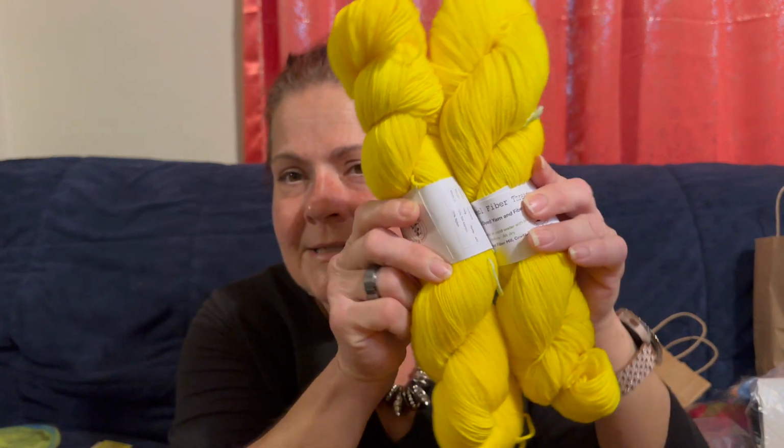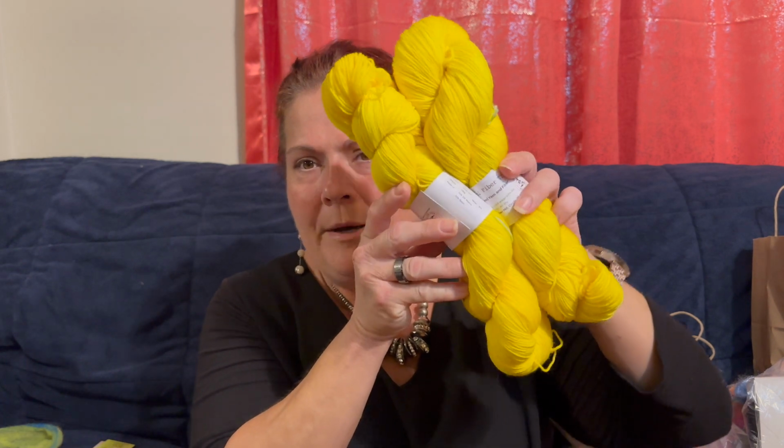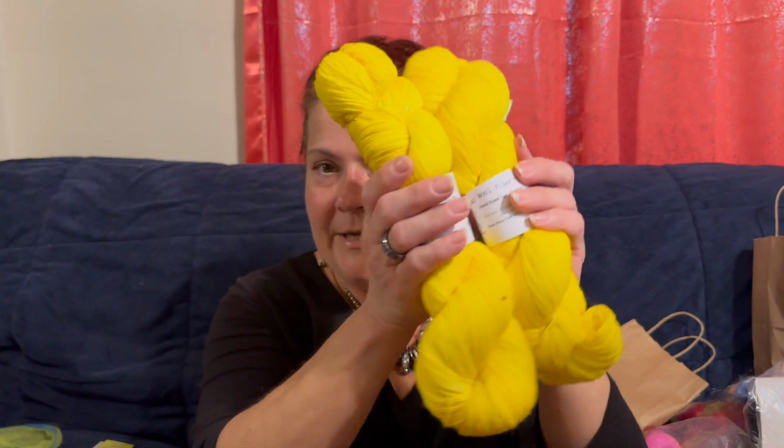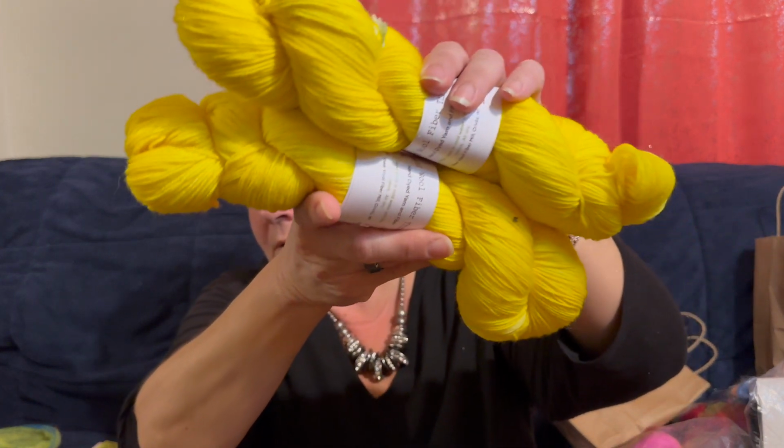And look at that. Isn't that a beautiful yellow? I mean, it's not like a neon yellow, but it's a beautiful yellow. I love it. I thought this was so beautiful. So we got 2 of those. That's 800 yards. You know, we can make something substantial out of it. So yay. Wow, there's so much Firestar in here. I would think that this was sparkly, like it had sparkle in it. That's crazy. Okay, anyway. So that's it, my friends.